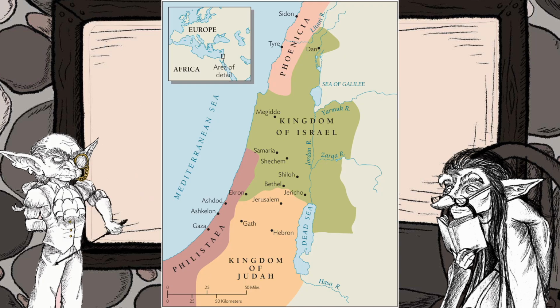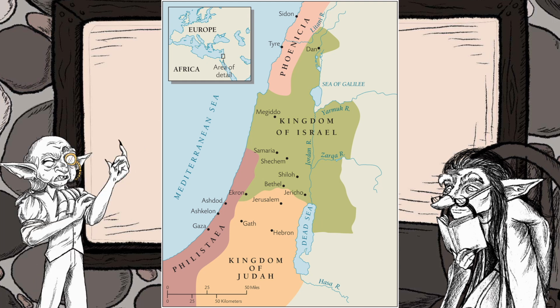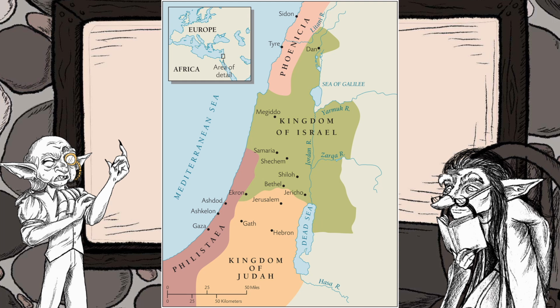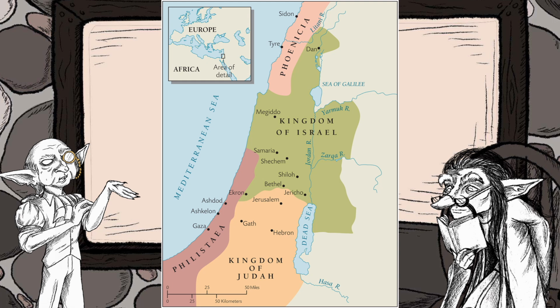Here's a visual: the Hebrew kingdoms as of 900-ish BCE. Notice the scale of the map and consider the comparatively small size of the Hebrew world. And this is at their golden age, mind you. What advantages did the Philistines and Phoenicians possess, geographical or otherwise? Why did they present such a challenge for the Hebrews? What political and religious consequences might have resulted from the division of the kingdom after the death of Solomon?